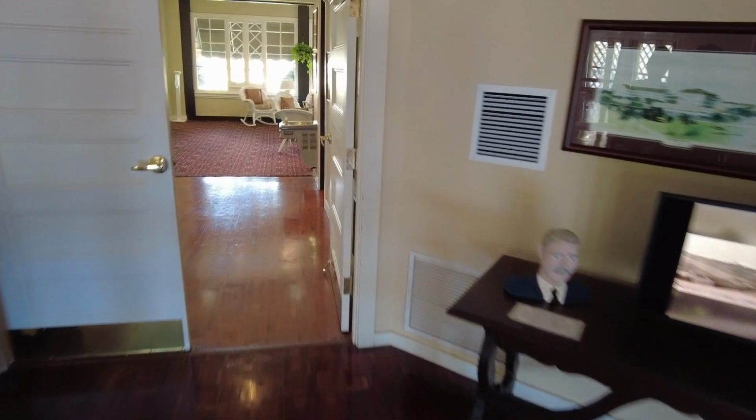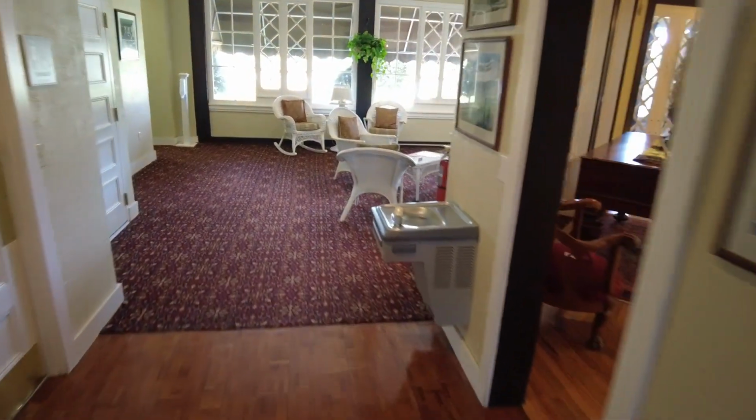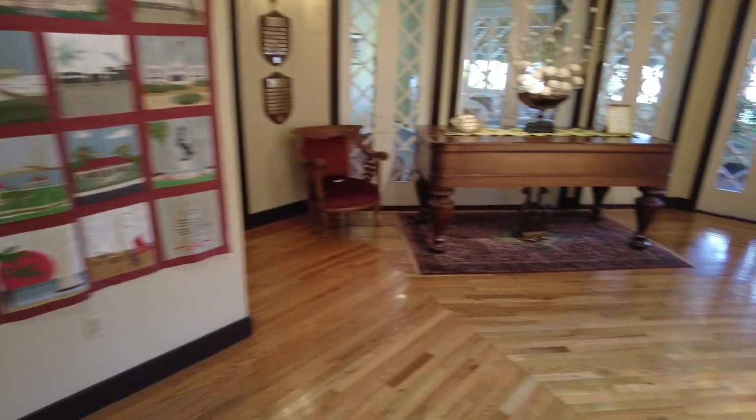And then we go upstairs. All right, so we kind of just went in a circle right now. So we're gonna go back to the atrium and then up the stairs. You can also see all sorts of photographs of Rockefeller and his family. Oh, and show the piano in this room. Atrium is really cool. They explain it in the video.